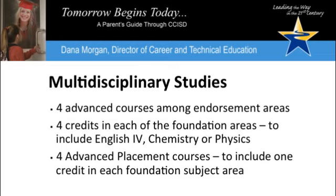Now, it does still encourage you, as you can see, one of the options is for advanced courses among endorsement areas, which means you would still have to spend a little time in that endorsement area to get to an advanced course. But your whole track of electives doesn't have to be in that area. So if you do want to sample, if you're totally unsure of what you want to do, multidisciplinary is there.